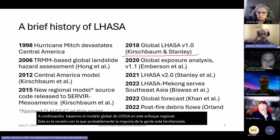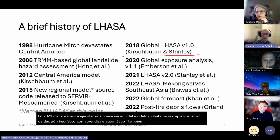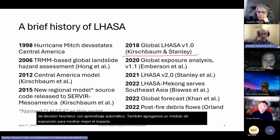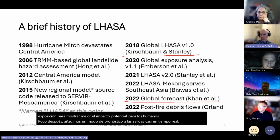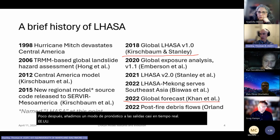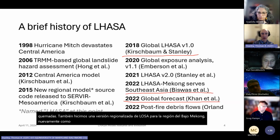In 2020, we started running a new version of the global model, which replaced the heuristic decision tree with machine learning. We also added an exposure module to better show the potential impact to humans. Soon afterwards, we added a forecast mode to the near real-time outputs from satellite precipitation and a module to assess the hazard of debris flows in burned areas. We also made a regionalized version of LHSA for the lower Mekong region, again as part of the Surveyor program.